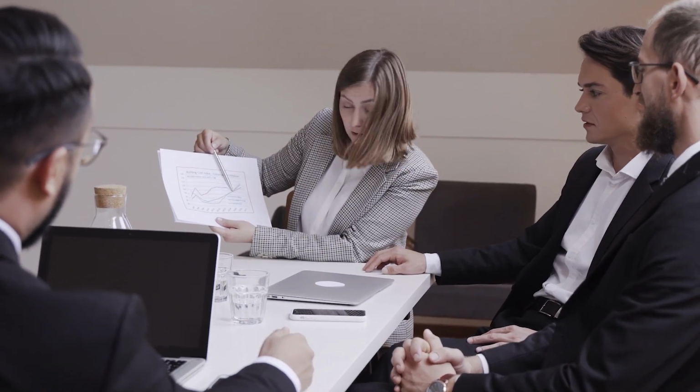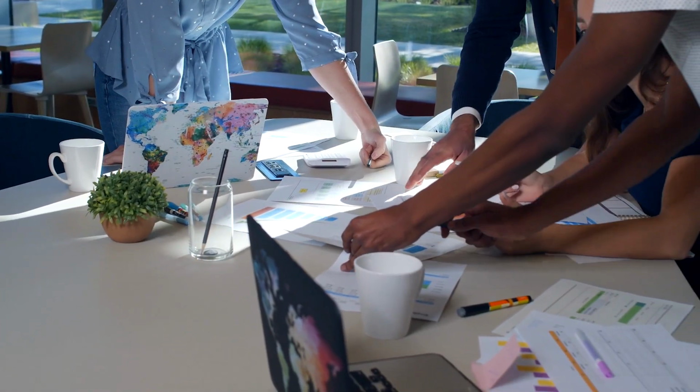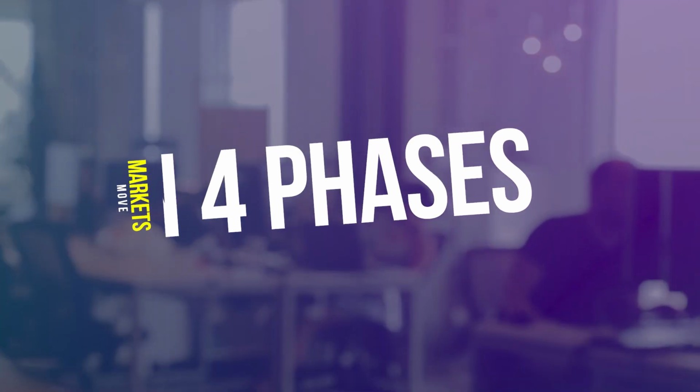The problem is that most investors and traders either fail to recognize that markets are cyclical or forget to expect the end of the current market phase. If you want to maximize your returns, you should understand these cycles. Again, markets move in 4 phases.